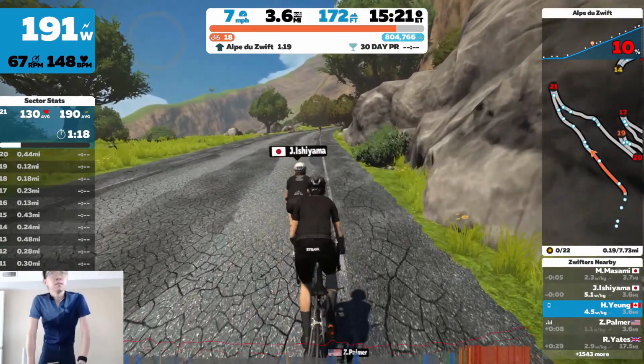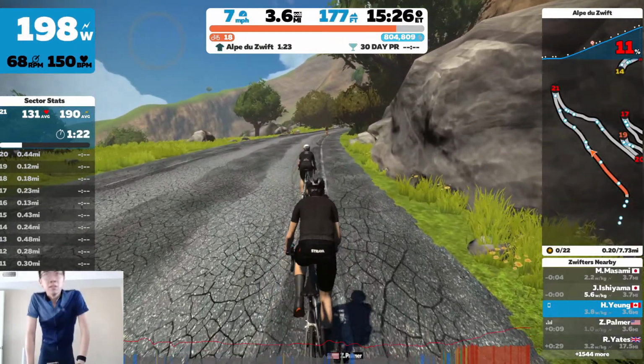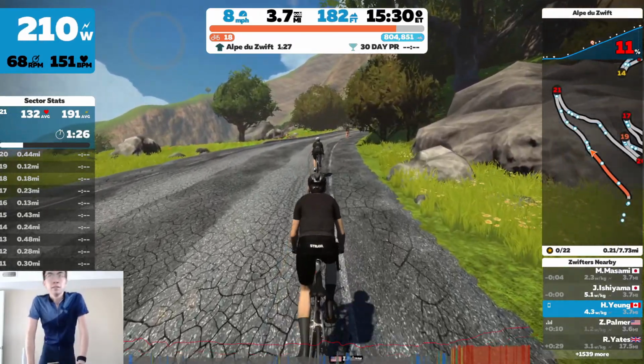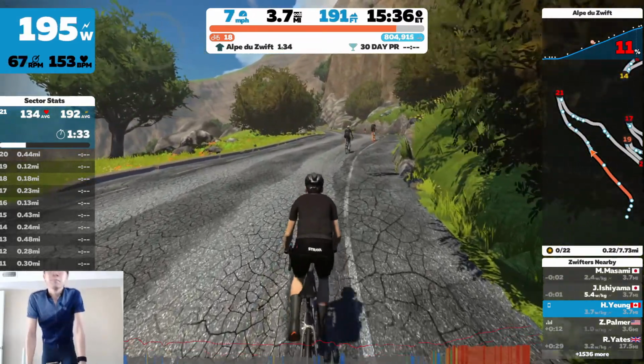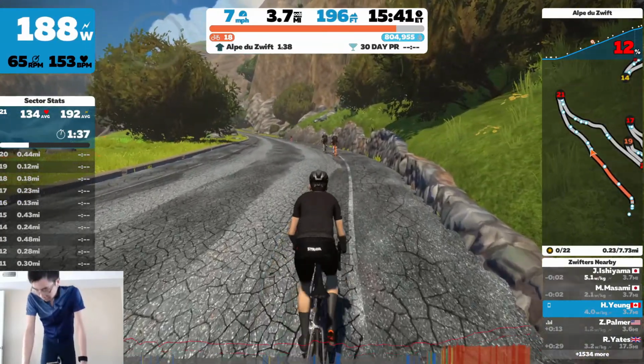So the first thing you see is all the marked hairpins. There are 21 hairpins in total, and they basically serve as checkpoints for this ride. Each one has its own specific lap marker on the left, where it tells me my average beats per minute, my power, and the total time it took me to finish it.